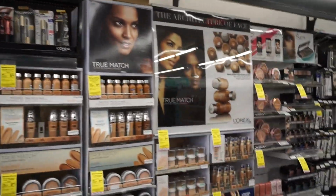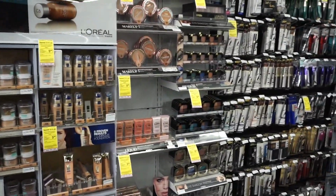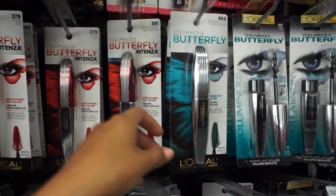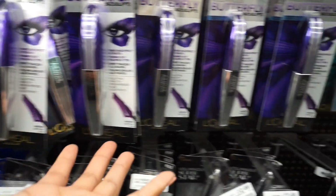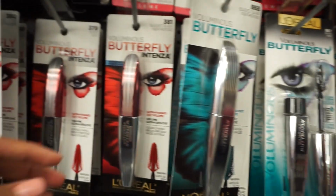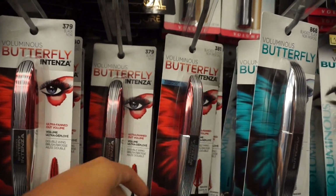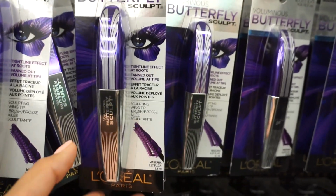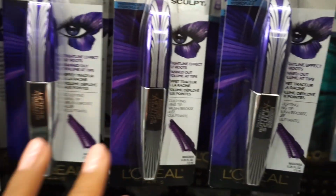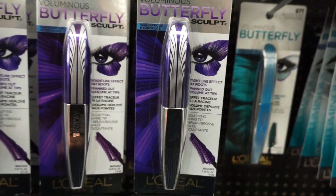And last but not least, L'Oreal. So I could be crazy, but I'm pretty sure they changed the packaging for the Voluminous Butterfly Mascara. Personally, when I see this type of packaging, I don't immediately think of L'Oreal, so this is pretty interesting. They have the purple one, the blue or turquoise one, which is just waterproof. And then they have the Ultra Fanned Out Volume, which is the red one. And the purple one is the tight line effect. I don't really know what that means. I mean, because I gotta put eyeliner on no matter what, you know?